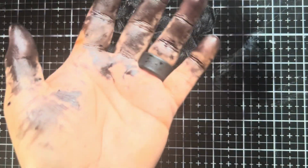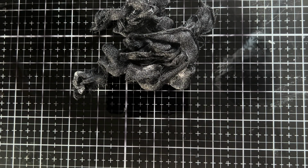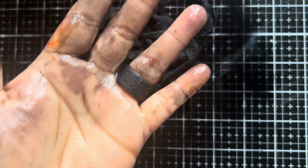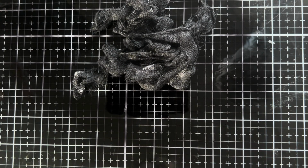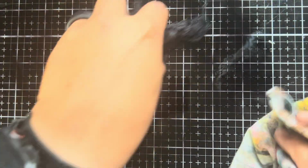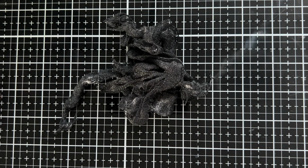All right, as you can see, it's a little bit messy. If you don't like the mess, feel free to throw on some gloves or clean your hands in between. Honestly, I'm just going to spray with water and this should be a lot better in just seconds. There. Pretty much all clean. All right, I'm just going to quickly wipe down my surface and we're going to throw this on fast forward as we dry this off with the Ranger heat tool.